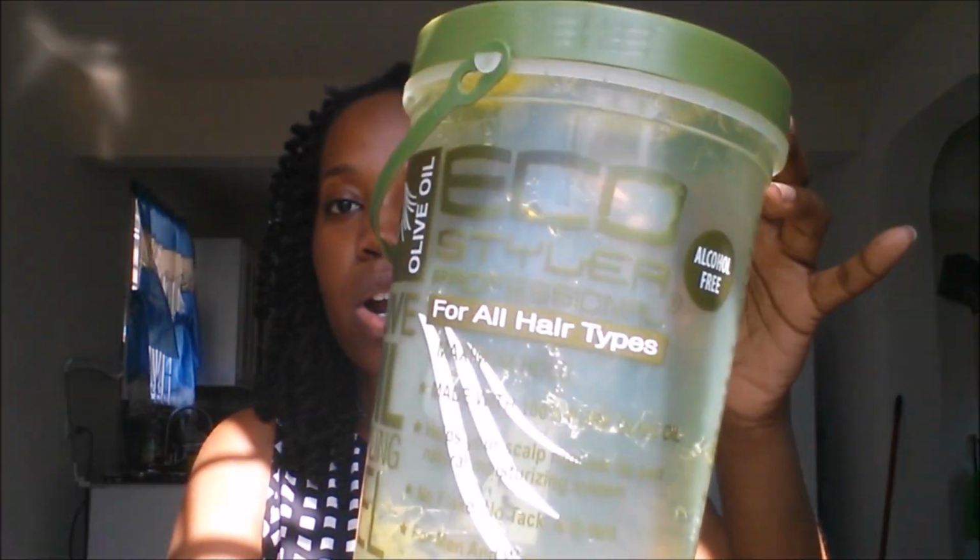So to retwist my hair, I use Eco Styler olive oil gel. This is the 2.36 liters. I have used this for over a year. And people say if it ain't broke, don't fix it. This has done no wrong in my eyes, so I'm really not open to trying any other gels, because this has never led me astray. Yes, some people do say this causes buildup, but I've never experienced buildup with this. Like I said, when I retwist, I would use that.